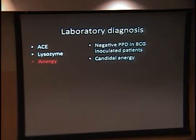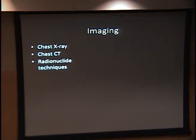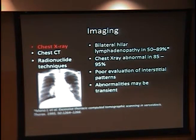Anergy, as I said, is negative responses to subcutaneous antigens, useful in some studies as frequent as 90% of patients with ocular sarcoidosis exhibiting some form of anergy. And as far as imaging is concerned, the two most common ones are chest CT imaging and chest X-ray. Now radionuclide techniques, I can count on the fingers of one hand the number of times I've used this in diagnosing sarcoidosis and looking at my uveitis patients. I find that it has been useful in perhaps two cases where biopsy sites have been identified, one in the skin and one in the lacrimal gland.